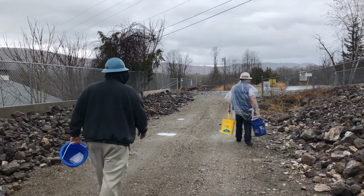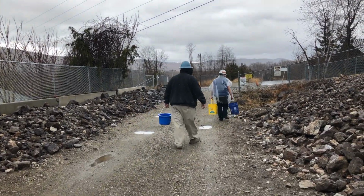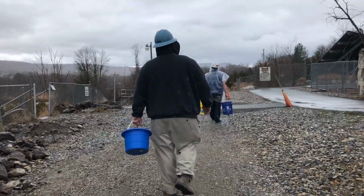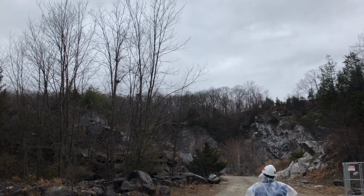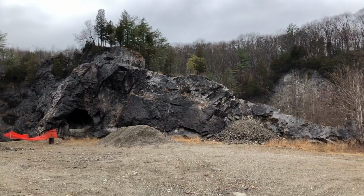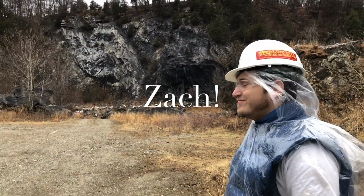Okay, the gentleman who was doing all the talking right there, his name is Zach. He's kind of our group expert on doing all this. Zach's really into rock collecting. So he invited my daughter along, and we're having some fun here, going on Zach's words of what the best spots are and how to go about collecting these rocks.